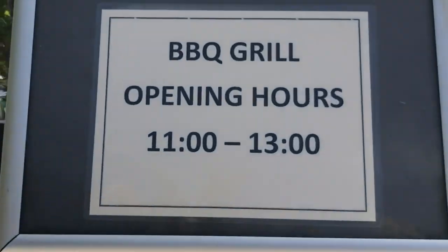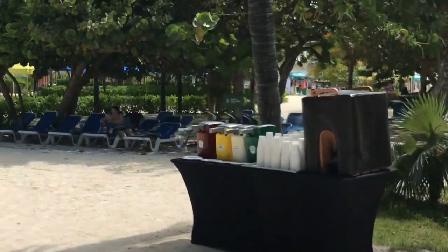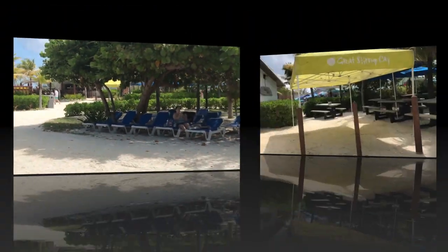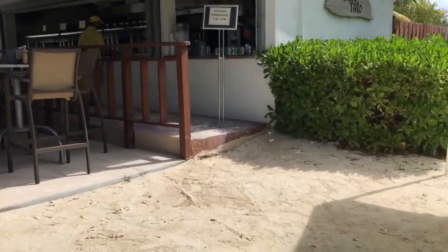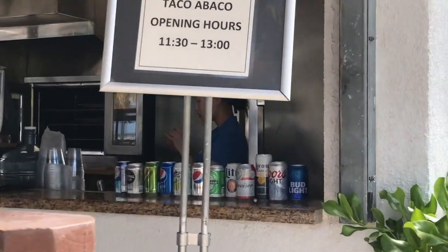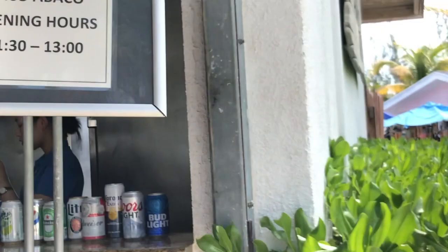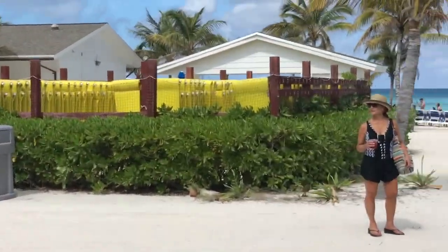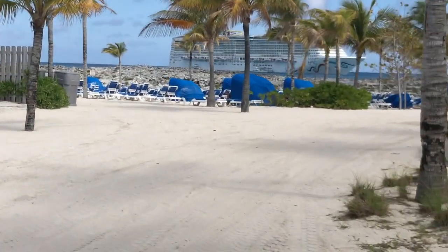First restaurant open, so if you're starving like me, you might choose it. But this one starts at 11:30. And to zoom in on the time here. Alright, this place looks kind of fun. And now we'll head over to the buffet to check that out if we can find it.